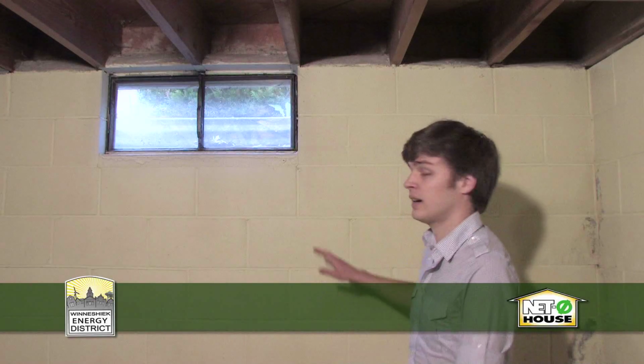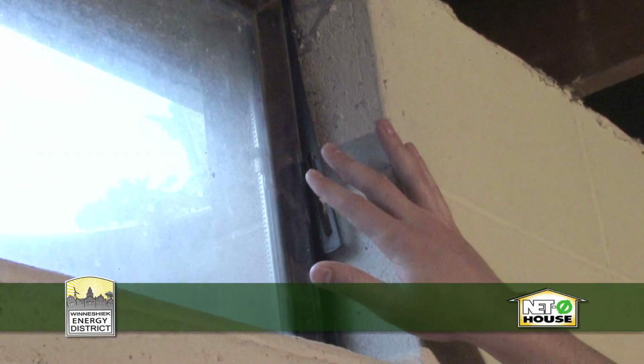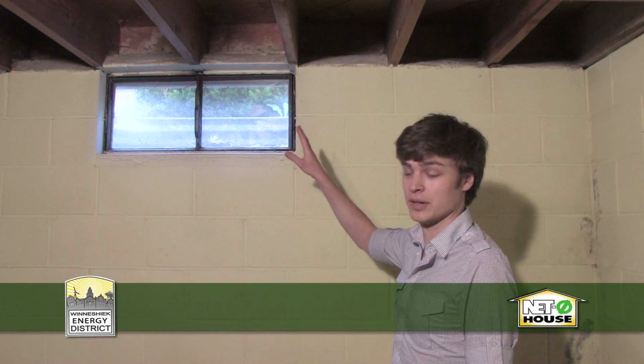We're in the basement, and as of now, the basement is completely uninsulated. It has concrete block walls, which have basically a 0 R value. Same with the metal windows here, they're single pane glass, and the rim joists are uninsulated as well. So what we're going to do is insulate the walls, replace the windows, and insulate the rim joist.